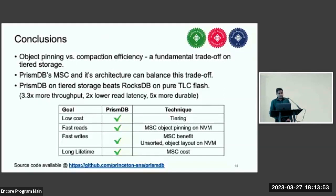And in summary, we show that there exists this fundamental tension between object pinning and compaction efficiency on tiered storage. And PrismDB's architecture and multi-tiered storage compaction can actually balance this trade-off. For roughly the same storage cost, PrismDB on tiered storage has higher throughput, lower latency, and is more durable than RocksDB on pure TLC flash.